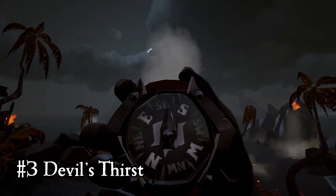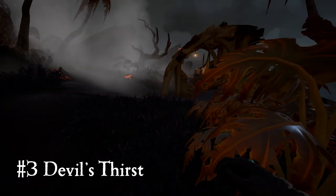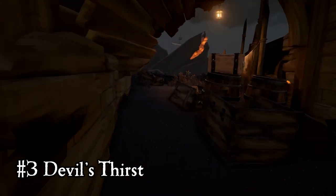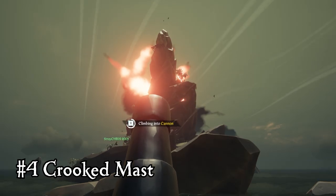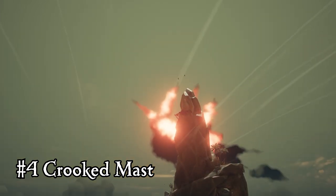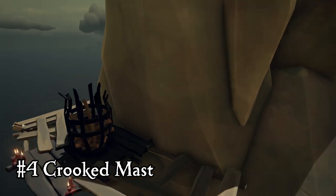Devil's Thirst, near the center of the island on the east, there is a small hut here. You can find the journal inside of a box next to the ammo crate. Oh, Crooked Mass. Well, if you've lit the beacons, you know where to find this one. It's right next to the beacon. You can find the journal on the edge of the platform.